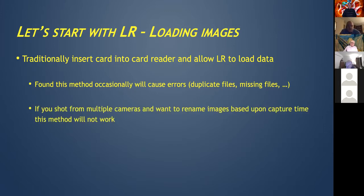And if you want to shoot from multiple cameras and put the pictures together in time sequence order and rename them based on the capture time as you're beginning to load them, and you want to do the rename in the import section, this will not work. You need to really do something different to do that process.